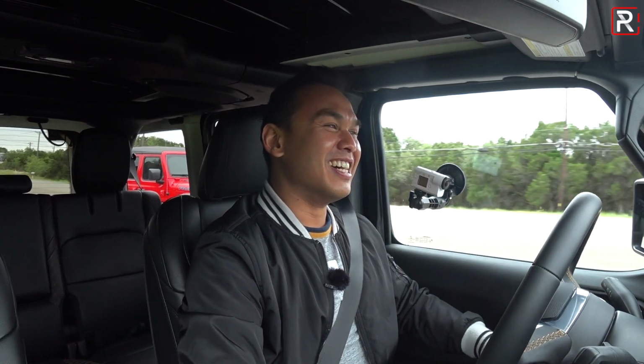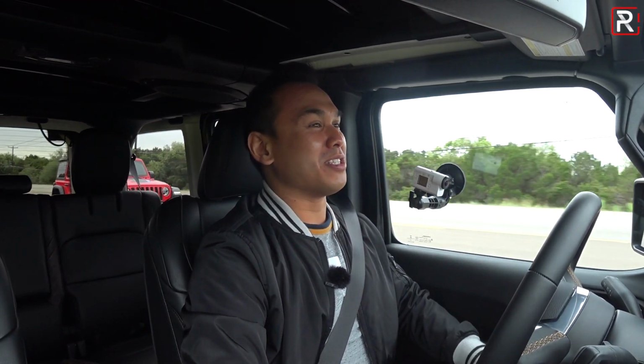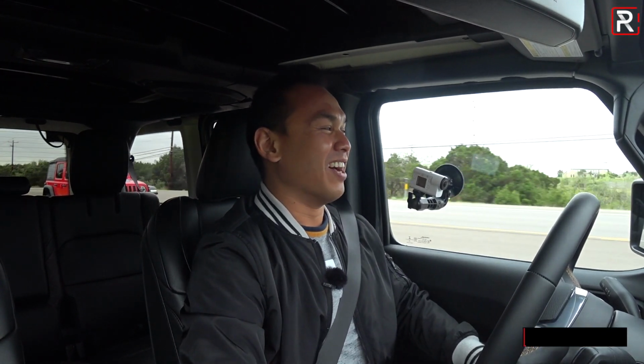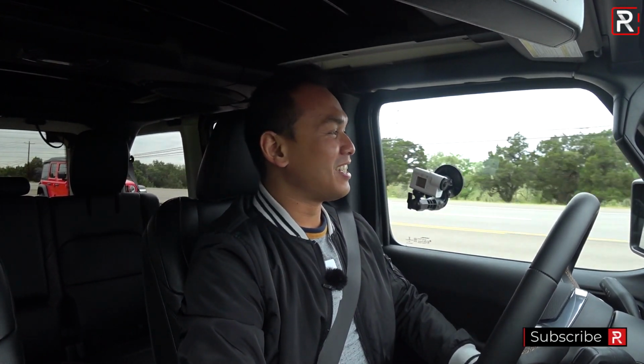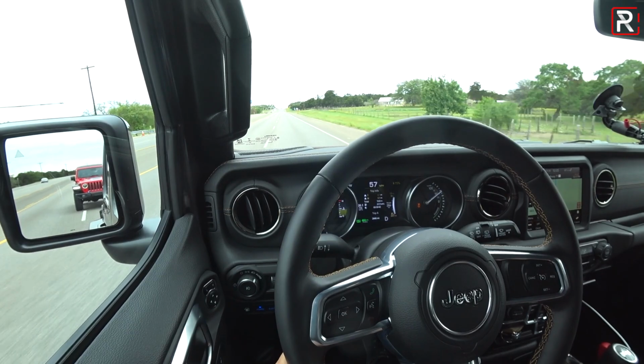You think it's loud in there? I've got the soft top. Honestly, I don't think this is any quieter. It's really loud in here. Really? Is your retractable one a hard top or a soft top? So the retractable part is a soft top. Oh, okay. So yeah, it's still pretty noisy.